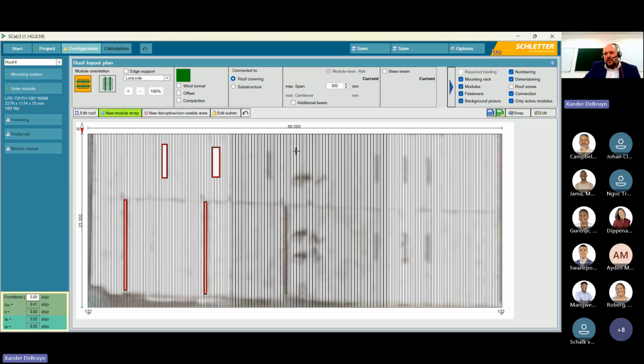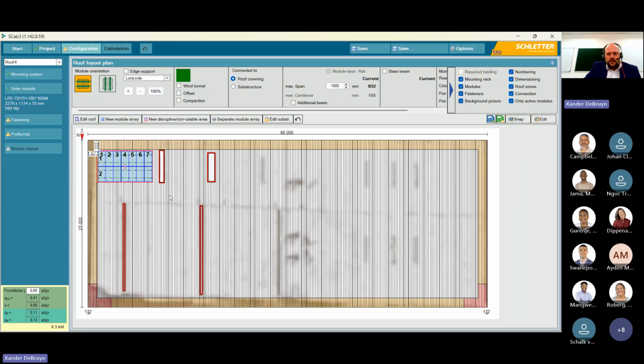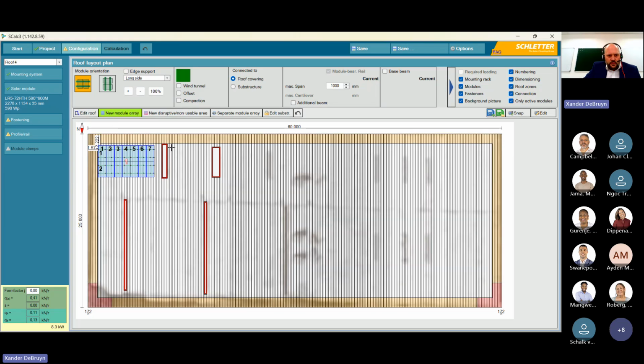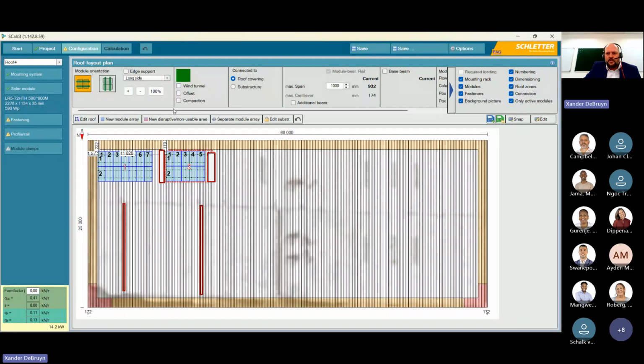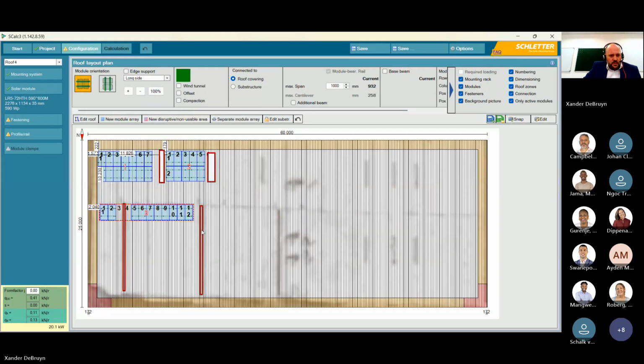And then, actually I just want to know, where are the edge and corner zones? Don't want to mount there. So we can put an array there. Put one over here. Would actually just drag it over. It won't mount on the disrupted areas. All right, so now we've got some arrays.